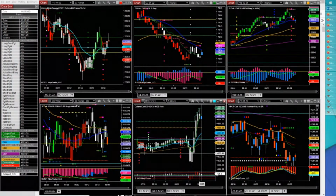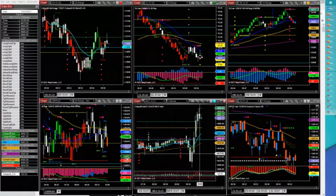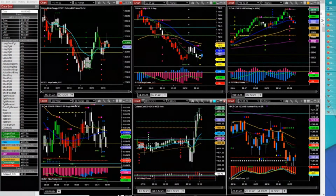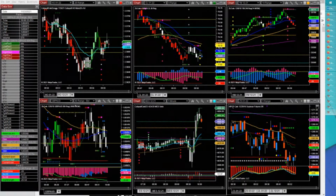Short trade didn't on heating oil. So YM, crude, unleaded complete. And the pound Aussie trade on my chart canceled. The long on trade today was at 85.56.